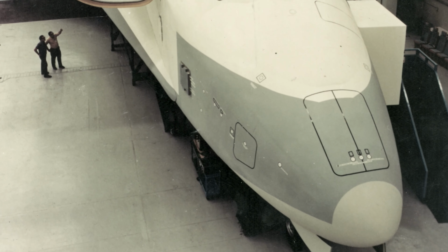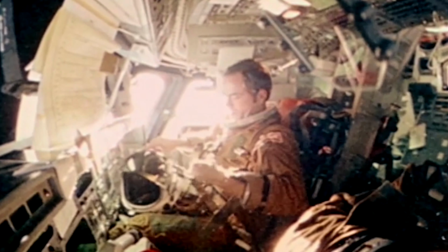Columbia's first flight and the subsequent 3 missions were all designed to test the orbiter in space. Modifications would be carried out based on what was learned during these flights.